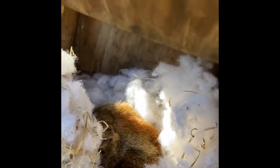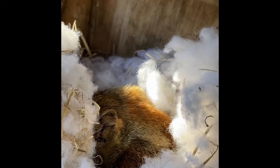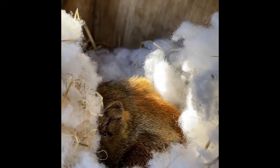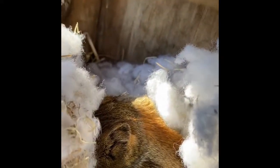I wanted to show you something that's super exciting. In the spring, friends, babies are born. This is a birdhouse, but there's no birds here, so a squirrel decided to make its home in there. This is a squirrel's nest. You see how soft it looks, like cotton balls in there. They want a nice soft nest for their baby to be born in.